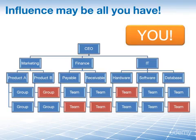Maybe you are a consultant. Maybe you are from another division. Who knows? You have no formal authority within this structure here, within this matrix. And all that remains for you is influencing and leadership.